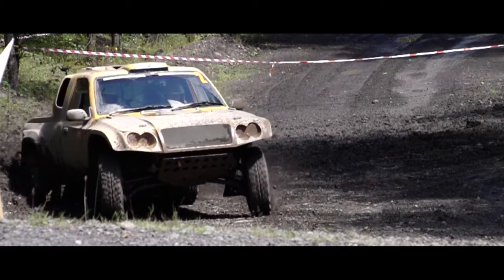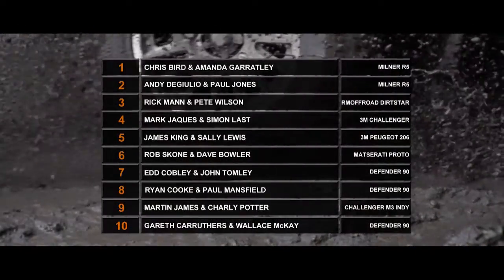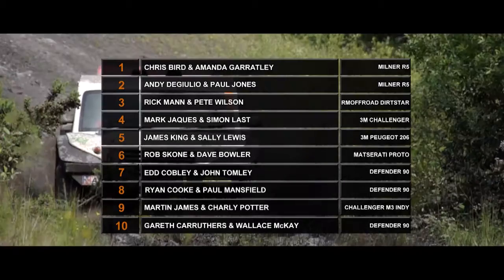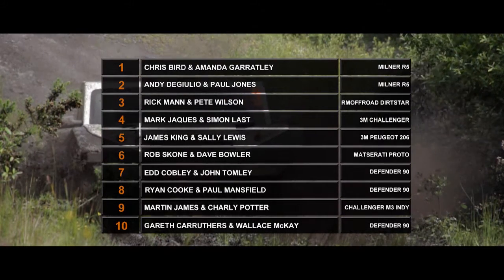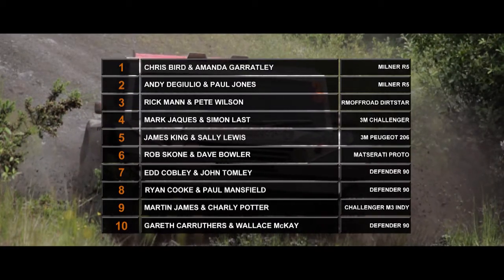Before we head to the stages, let's have a quick look at this weekend's entry. Chris Bird leads the crews away. He didn't have much luck at the first round back in May. Andy DiGiulio has the car repaired after his AWDC Championship roll, and Rick Mann makes an occasional UK appearance between outings in France. Ed Cobley leads the Defender Challenge crews away from 7th.